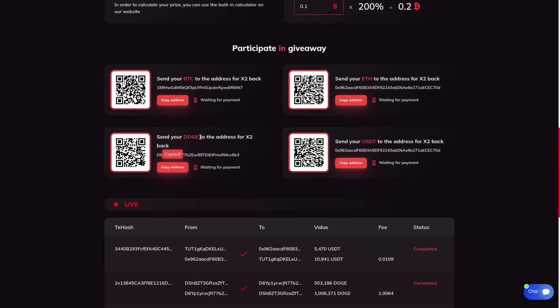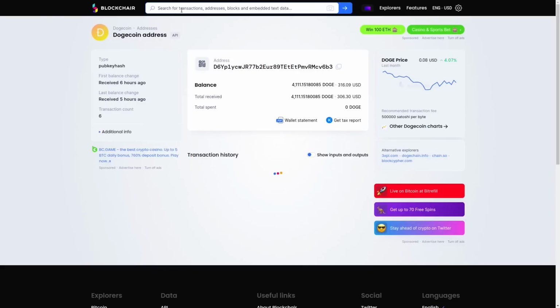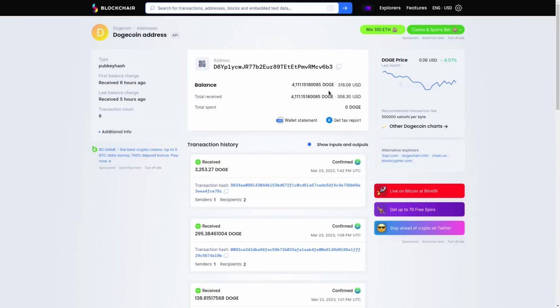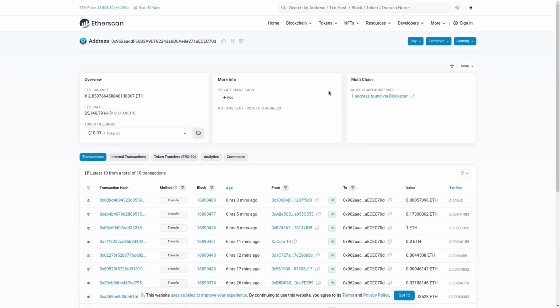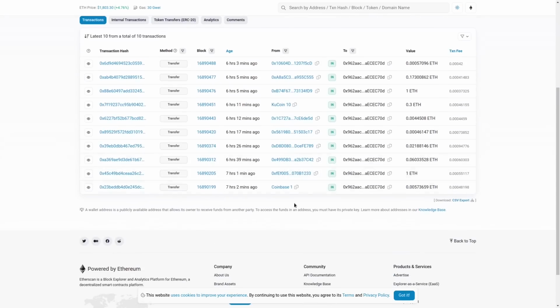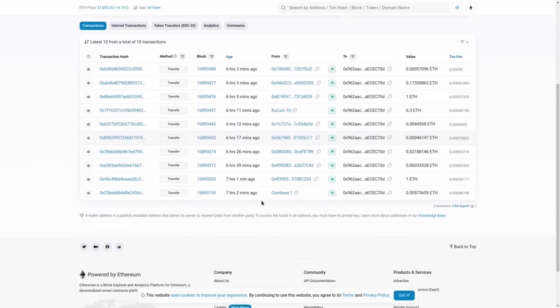All right, now let's look at Doge. I'm actually curious what this is. It's either gonna be really high or really low, I bet. Okay, yeah, so $316.09. So altogether, looks like almost $7,000 that this hacker just got sent from a bunch of, I guess, random Linus Tech Tips fans. And yeah, so we have all the details, you know, latest 10 transactions here.